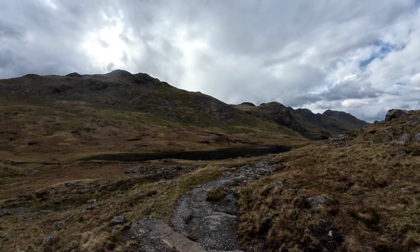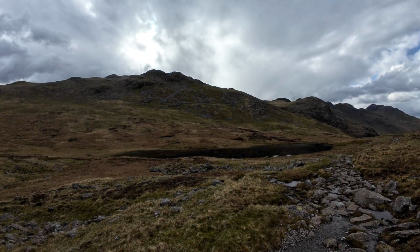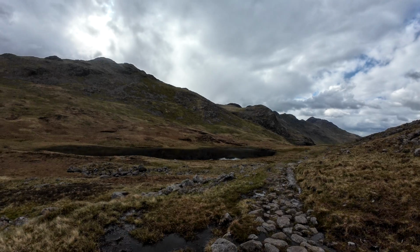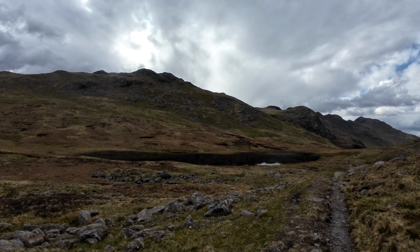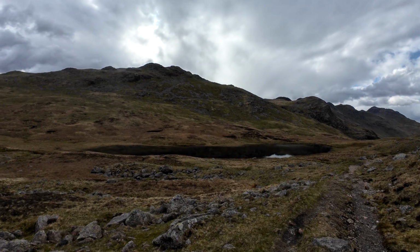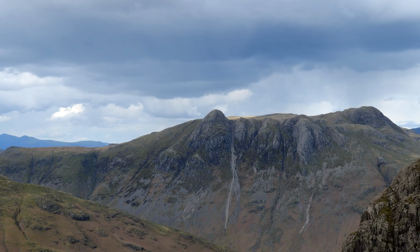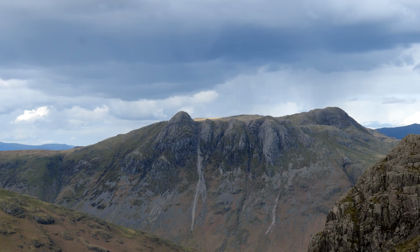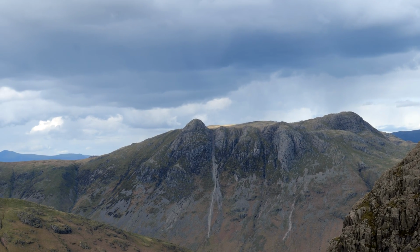So as you can see, we're just coming up on Red Tarn now. I've never been past here, so this is the first time I've visited it. Most of the times I've gone round the back, up past Hardknott, through Hardknott Pass. But yeah, it looks pretty nice. I imagine there's fish in there if you want to go fishing. You can probably see Pike of Stickle there, heading into the Langdales. Superb.